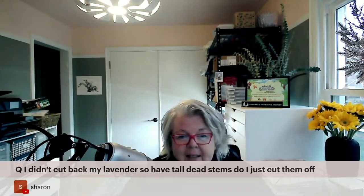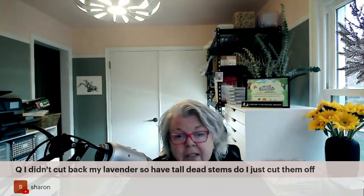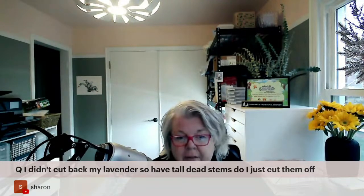Okay, Sharon has a question. I didn't cut back my lavender, so I have tall dead stems. Do I just cut them off? Okay, so that's still the flower stems that you're seeing. I would cut off the dead flower stems for sure.